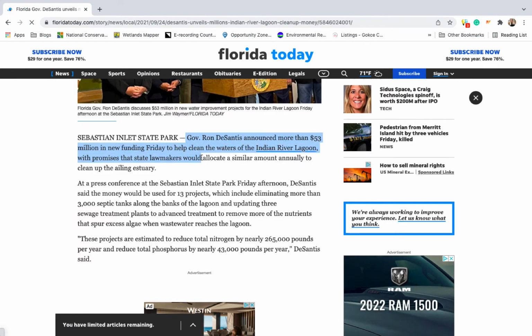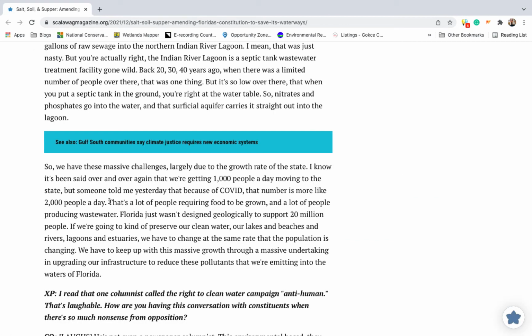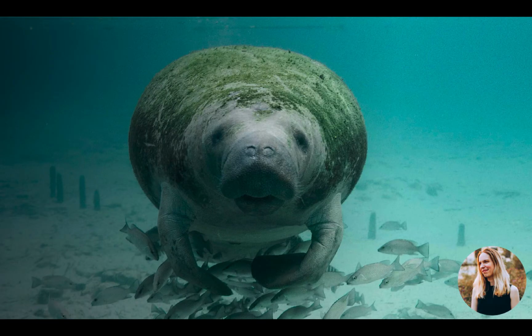And right before the Christmas recess, Florida Governor DeSantis announced more than $53 million in funding to clean the lagoon waters and eliminate thousands of septic systems near the banks of the lagoon. As one Florida legislator says, "Florida just wasn't designed geologically to support 20 million people. To keep up with this massive growth, we need a massive undertaking to upgrade our infrastructure and reduce pollutants." And at stake is not only the right to clean water, but the fate of one of Florida's most iconic animals.